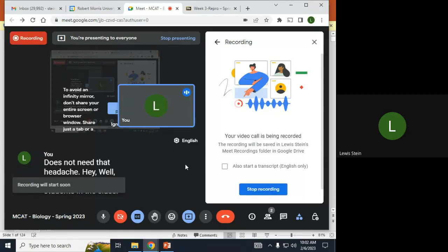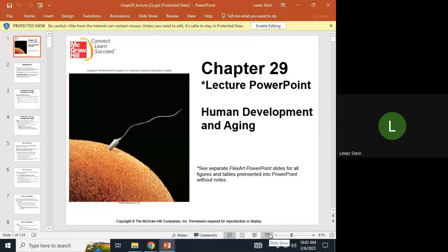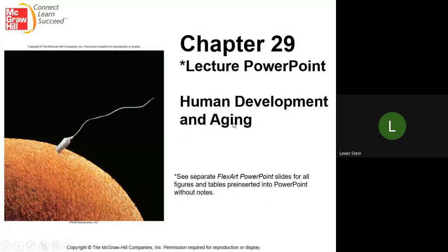Okay, then maybe that's why we had some quiet absentees and stuff today. No, they're just quiet. All right. Absentees mean they skip because they're that depressed over how that exam went. They shouldn't be. I haven't posted their scores yet, so that's probably why. Oh, they had an exam. They're living on the edge. Right, on the Friday.